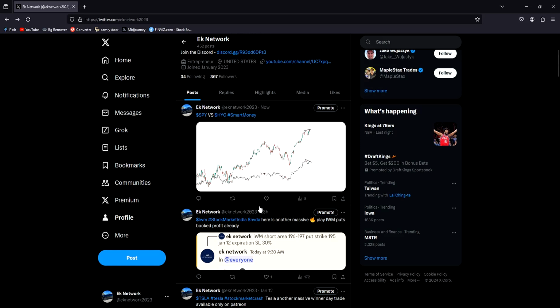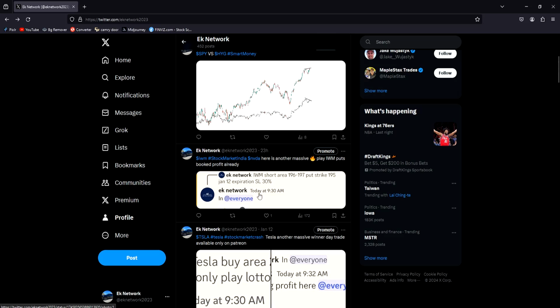I was sick before. I came back and hit everything out of the park, and look at this play from Friday. IWM, you can see 196, 197. This is where you short. Guess what? 195 puts going in the money. IWM came all the way down to 192. That was a massive trade right here.